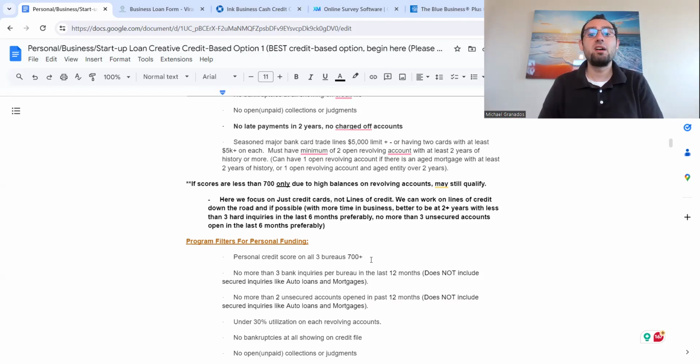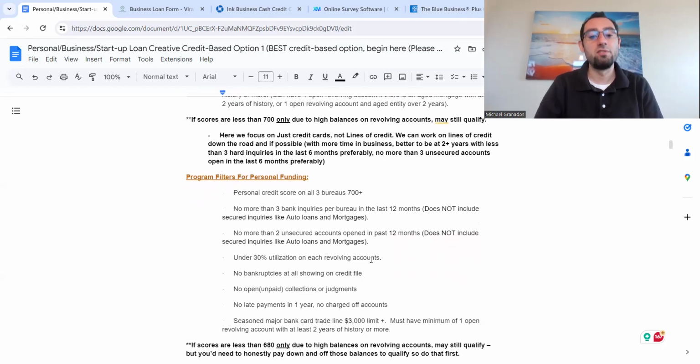You need a major bank card trade line with a limit of 5,000 plus, like I mentioned earlier, or have 2 cards with at least 5K on them each. You must have a minimum of 2 open revolving accounts with at least 2 years of history or more. That's ideal. 1 year plus can be helpful, but here it can't have 1 open revolving account. There's an aged mortgage with at least 2 years of history or more, because those weigh a lot in credit. Or 1 open revolving account with an age of over 2 years can be very helpful.